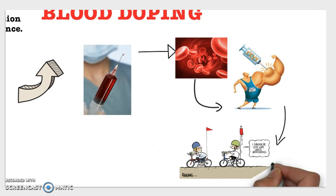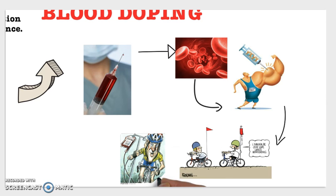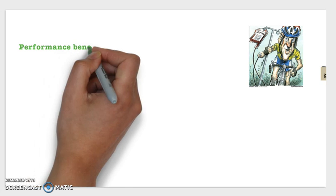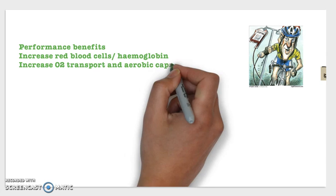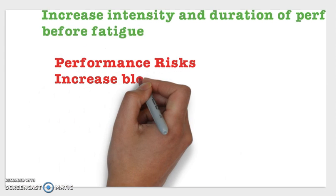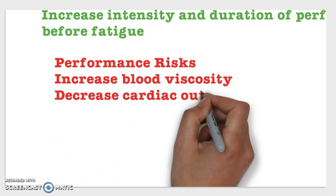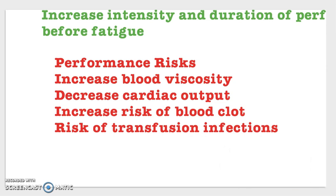Now, there's a very famous person, I'm sure most of you have heard of, who used this method, and it was Mr. Lance Armstrong within the Tour de France. So, the benefits of blood doping are increased red blood cells and hemoglobin, increased O2 transport, increased aerobic capacity, and therefore increased duration and intensity before you actually get fatigued. But with everything, there are risks as well. So there is increased blood viscosity, decreased cardiac output, increased risk of blood clots, and risk of transfusion infection.